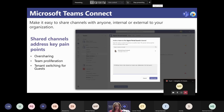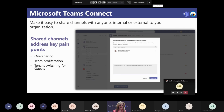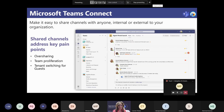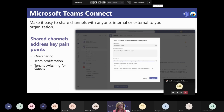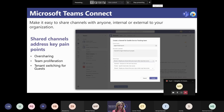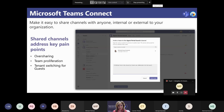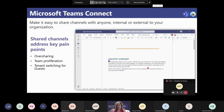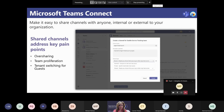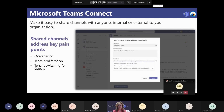We also have team proliferation. I'm not sure about you, but we have over 250,000 teams. And you can imagine how difficult that is to manage. Every time a new team comes up, we implement a governance process, within 80 days, to go back to the team and make sure that people are using it, looking at the data, asking the owners to check it. And even with the governance we have in place, we still have team proliferation.